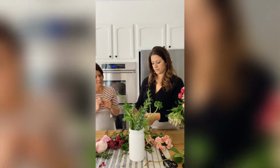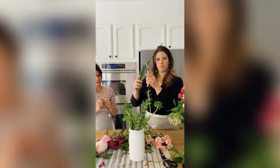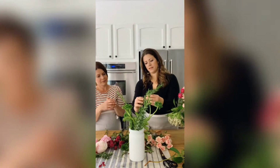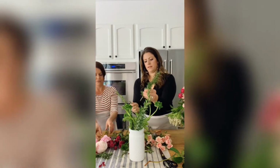Okay. Big trim. Yep. And this actually fills out the arrangement quite a bit. And then it kind of gives, like I said, a framework for the other florals to go in.